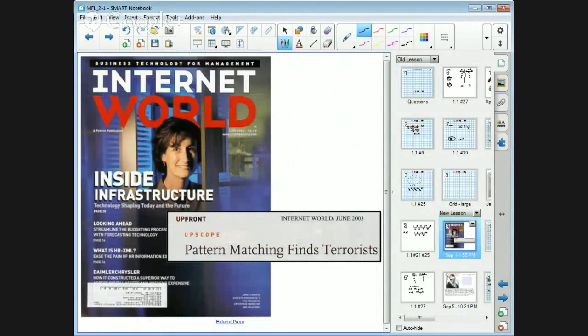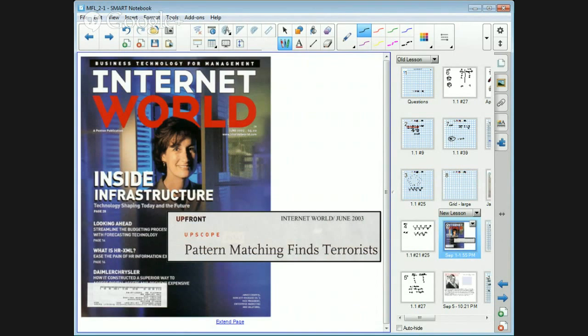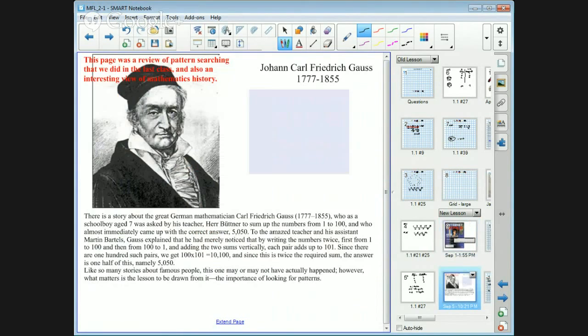Yeah, I just thought I'd first share with what's up here, just kind of a rehash of the first assignment, that they really do use pattern matching to find criminals and to find terrorists, as you can see with this magazine cover here. So that's just kind of a little confirmation of the fact that this stuff's pretty important. Then I want to just share this other pattern matching incident here.